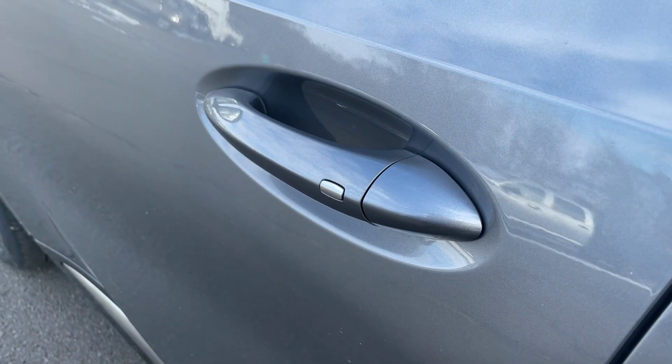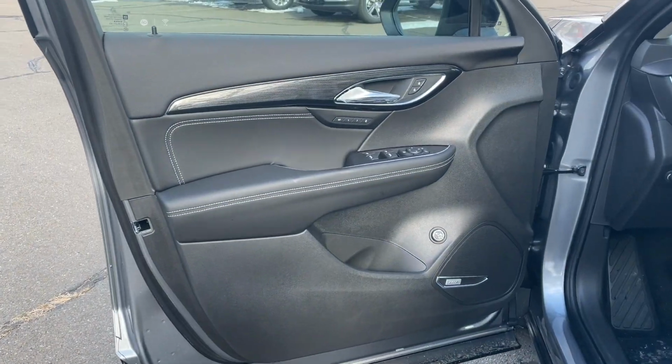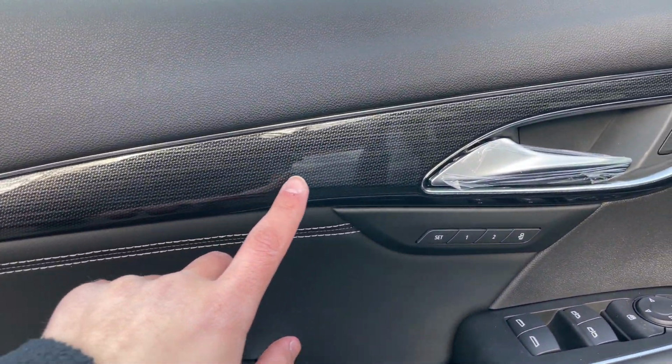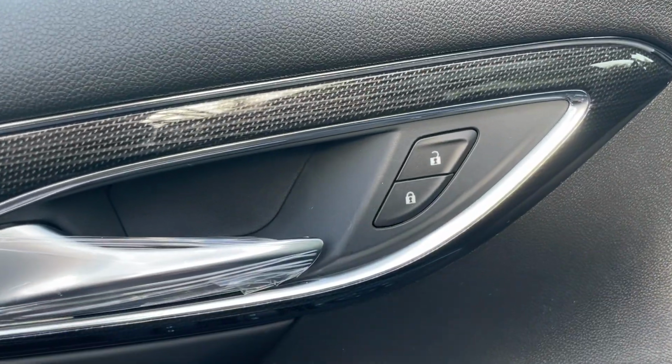Here is the door handle, and the door handle has a button on it. This is how you lock and unlock the SUV. For the front door panel, this top portion right here is nice and soft. I really like this carbon fiber trim. Door handle feels nice and solid. A little bit of chrome right underneath it. Door locks are located right here.